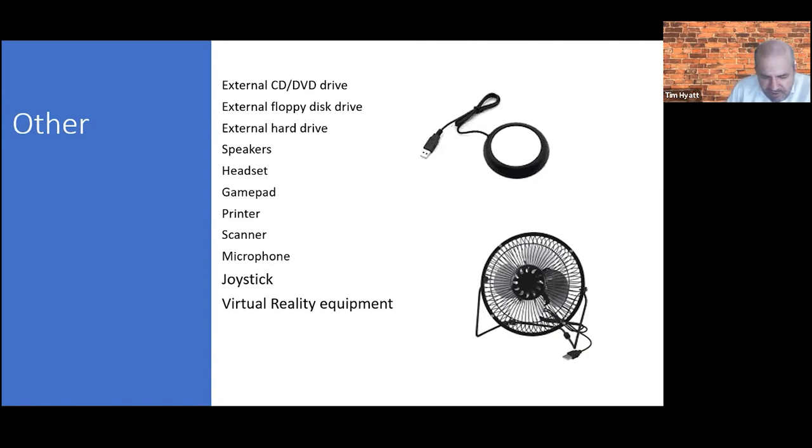A lot of times the headsets have a boom microphone that goes like that, right? Or you can have a separate microphone. The computer, on both the front and the back, is going to have the standard audio jack that you can plug those speakers and a microphone into. Okay, other possibilities include game pads, right? For certain games, if you want to add something like a Nintendo-type controller.